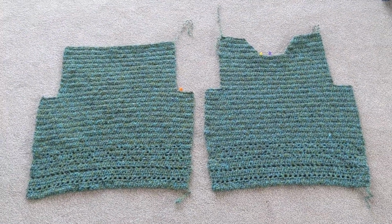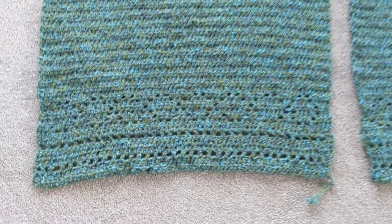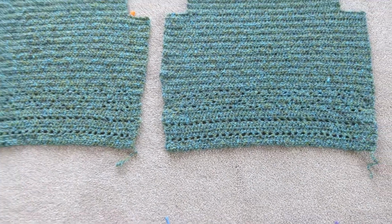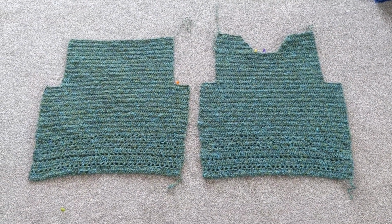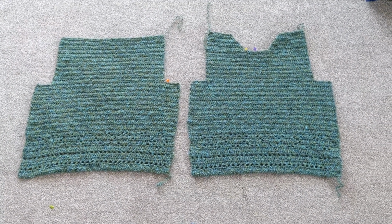It's Monday done as well now. So now I've finished the back panel as well as the front panel. As you can see, I've added this pattern. You can see it a bit better in this light along the edging. And then, yep, that's the front and the back panel. And now tomorrow after work, I'm going to do the sleeves. And then, yeah, hopefully I should get it done.